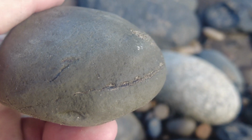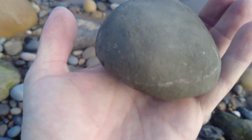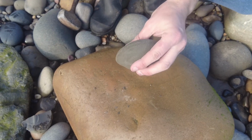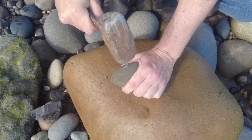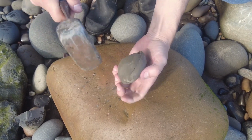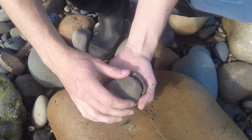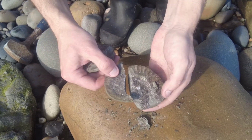So we've got an upper layer ammonite here, so it's either a Dactylioceras or maybe even a Hildoceras. It's in a really pyritised rock, so whether it opens well, I'm not sure, but we'll give it a go right now. So this one has a nice keel running around it, so let's see how it opens. One more tap and that should just pop off. So it was a Hildoceras, but it's cracked a little bit. I'll have to glue that back together.